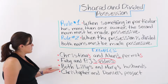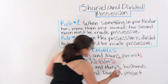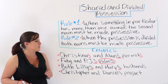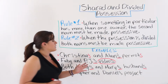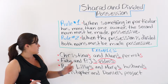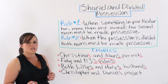All right, the next one is both Lily's and Mary's husbands. I made this possessive and I made this possessive. Why? Because they do not share one husband in common or one husband in particular. Lily's husband and Mary's husband. Two husbands, they don't belong to both of them. One husband is for Lily and the other husband is Mary's. So both Lily's and Mary's husbands.